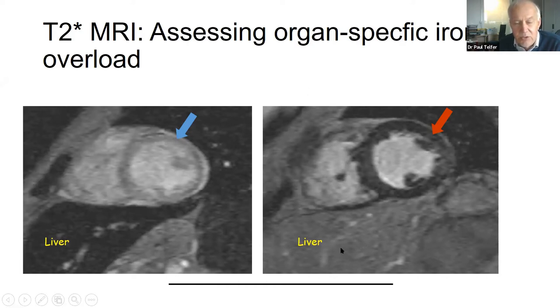In this scan, you can also see that the liver is actually rather light gray compared to the one on the left. So the liver here doesn't contain much iron. So in contrast to the one on the left, in the scan on the right, this patient has got a lot of heart iron, but not very much liver iron. And this might need a different kind of iron chelation, different drug, different regime to get the iron out of the heart, while the liver doesn't really need very much attention.